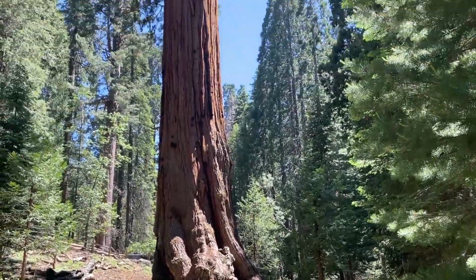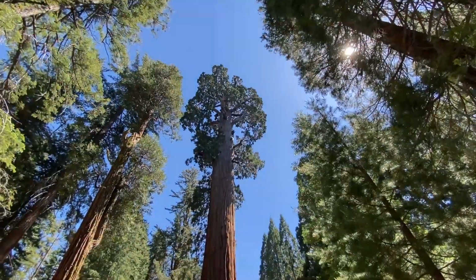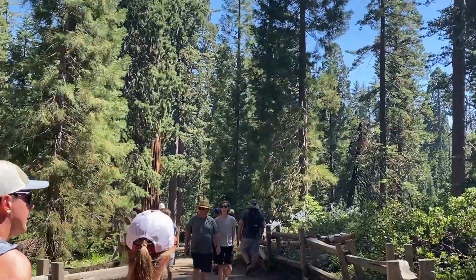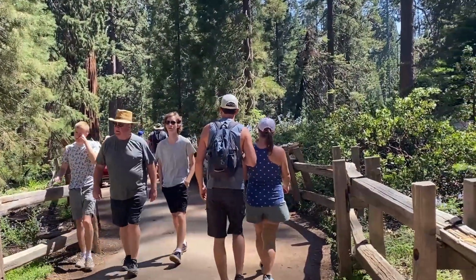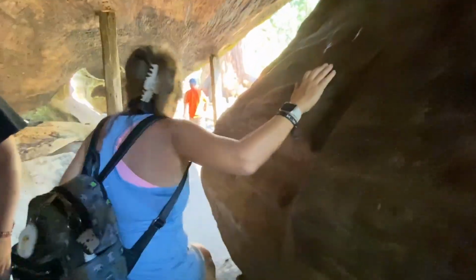And now we're in Kings Canyon National Park, and here is one massive tree. Oh my gosh, for a split second I thought that was Mom. Oh, and now we're walking through a fallen tree, which, do you see the size of this thing? Like, it's crazy to think this is a tree.